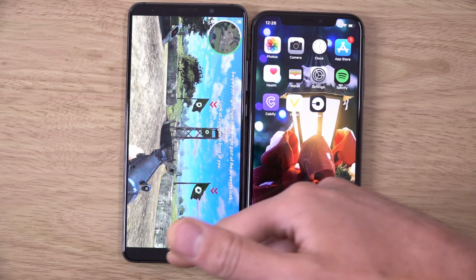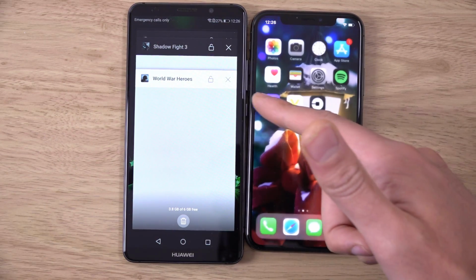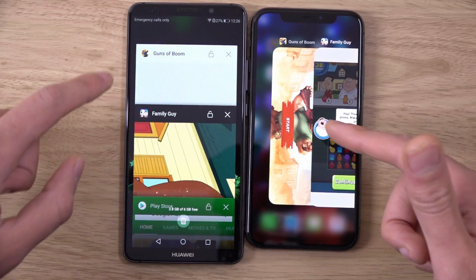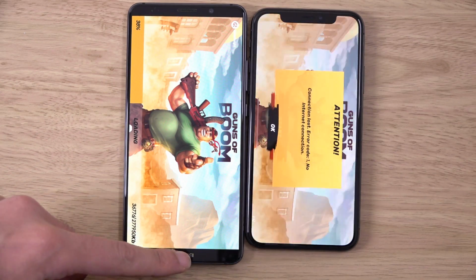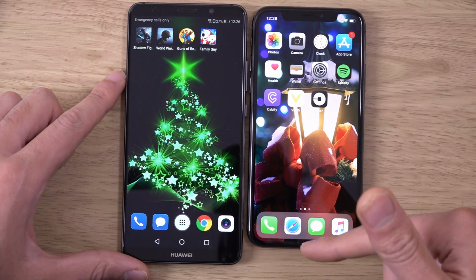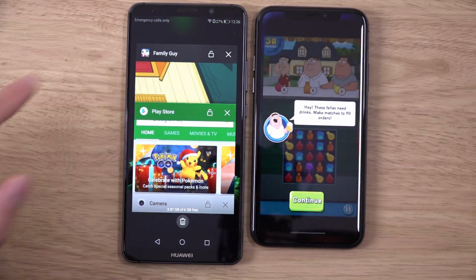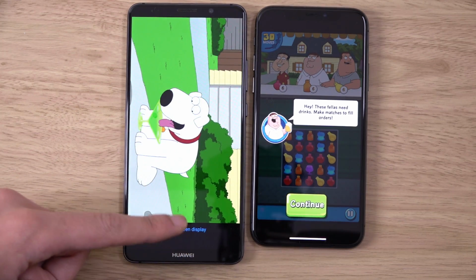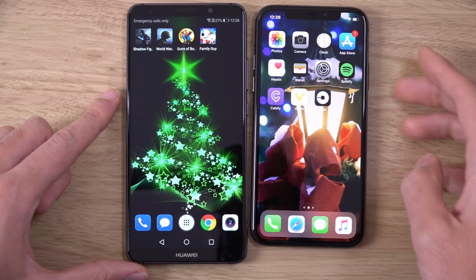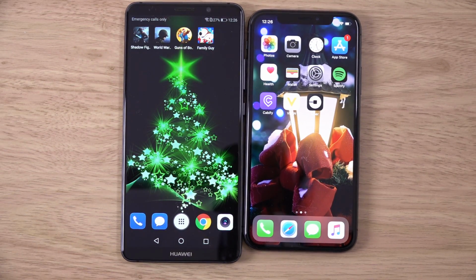But I'm going to give this a tie game when it comes to the multitasking. I don't see that much difference here. Wow, this is annoying. Obviously the biggest difference I have is the annoying way you do it on the iPhone. I give Android a point there just for that. How easy it is. And you also have these lines that appear everywhere on the iPhone, which is annoying. But I do like Family Guy. Saves the day. So I think in terms of multitasking, I'm going to give it a draw, but the usability is way better on your Android phone, any Android phone in fact.